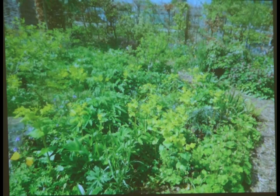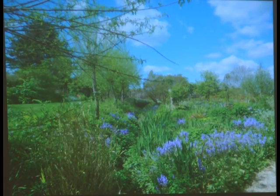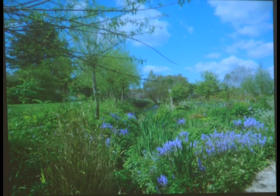They do have a small nursery here. I got to be real friendly with the owner. They don't make any money, but they're happy. This is what she called her ditch garden, and all those plants require a lot of water, and that was a ditch that, every time it rains, has water in it.